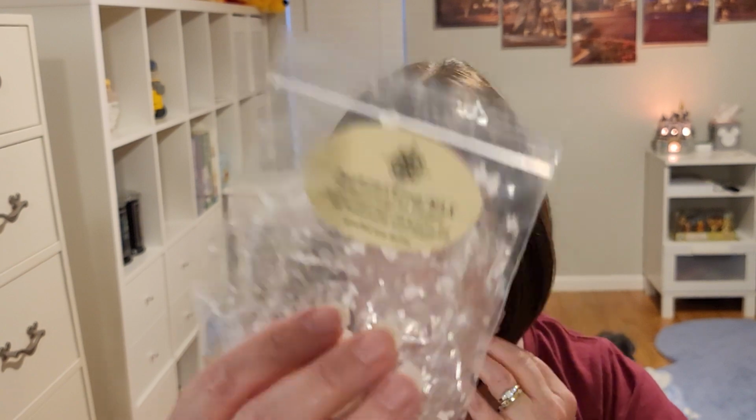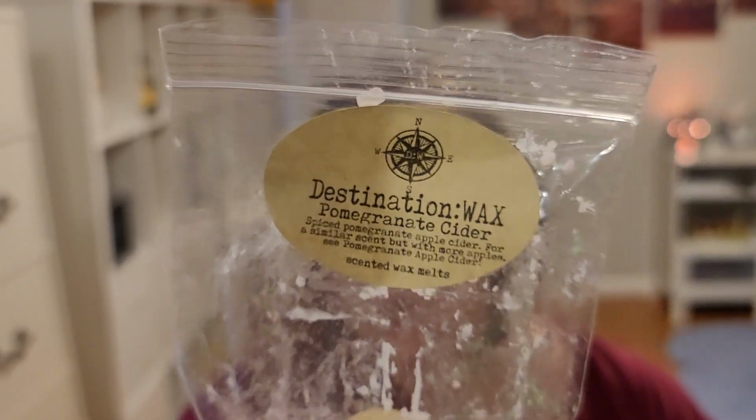Pomegranate Cider, also Destination Wax. Spiced pomegranate apple cider, for a similar scent but with more apple cider. Pomegranate Apple Cider, I also have that one. I did not melt that one this week, but it was nice. Not very strong, so I would not recommend it for a larger area.